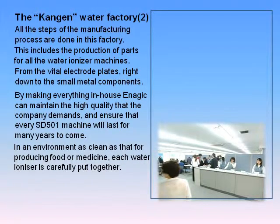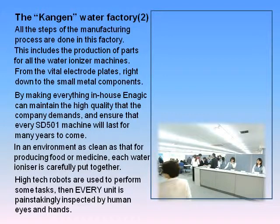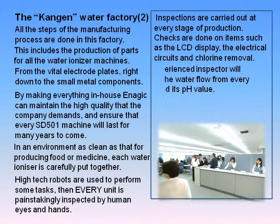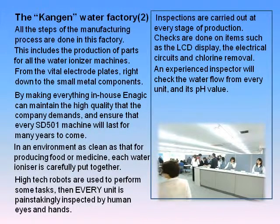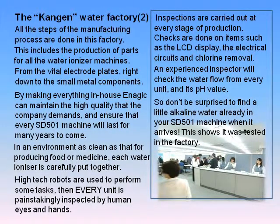In an environment as clean as that for producing food or medicine, each water ionizer is carefully put together. High-tech robots are used to perform some tasks. Then every unit is painstakingly inspected by human eyes and hands. Inspections are carried out at every stage of production. Checks are done on items such as the LCD display, the electrical circuits, and the chlorine removers. An experienced inspector will check the water flow from every unit and its pH values. So don't be surprised to find a little alkaline water already in your SD501 machine when it arrives. This shows it was tested in the factory.